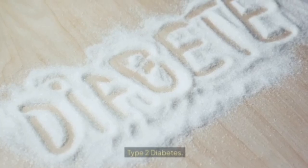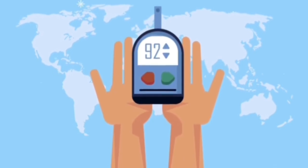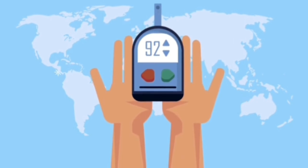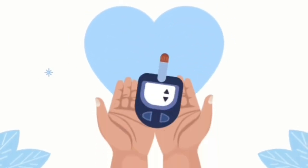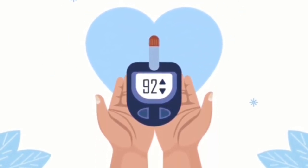Type 2 diabetes. Type 2 diabetes, the most common form, develops gradually over time and is closely linked to lifestyle factors such as poor diet, physical inactivity, and obesity. In Type 2 diabetes, the body either becomes resistant to insulin or doesn't produce enough to maintain normal glucose levels. Unlike Type 1, Type 2 diabetes can often be managed or even prevented with lifestyle changes.